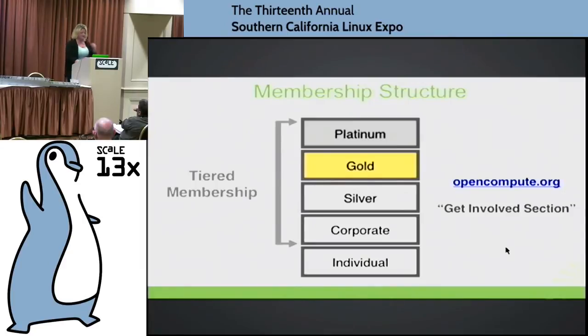The membership structure is really neat because how many of you all have been involved in an organization where people could just buy a seat? They didn't have to have merit. They didn't have to do anything. They could just buy their way into an organization. Is that good or bad? You guys think that's good or bad if somebody just gets to pay and play? So we're not a pay-to-play model.